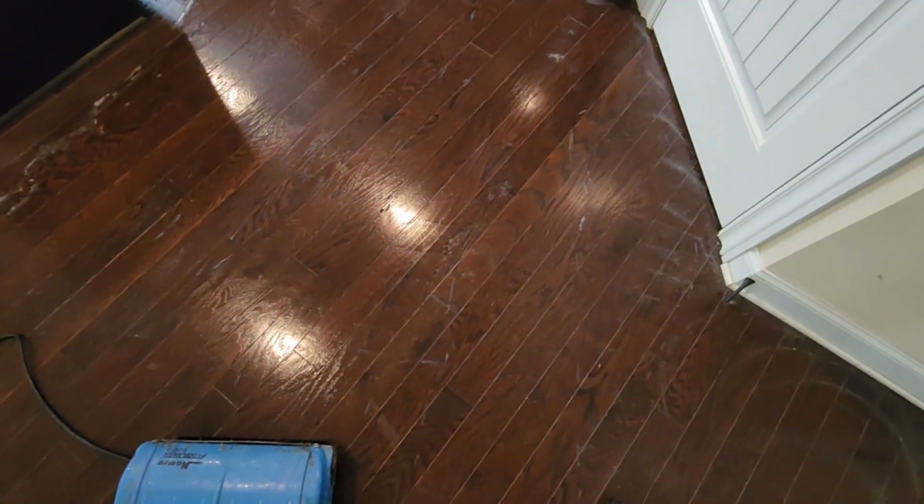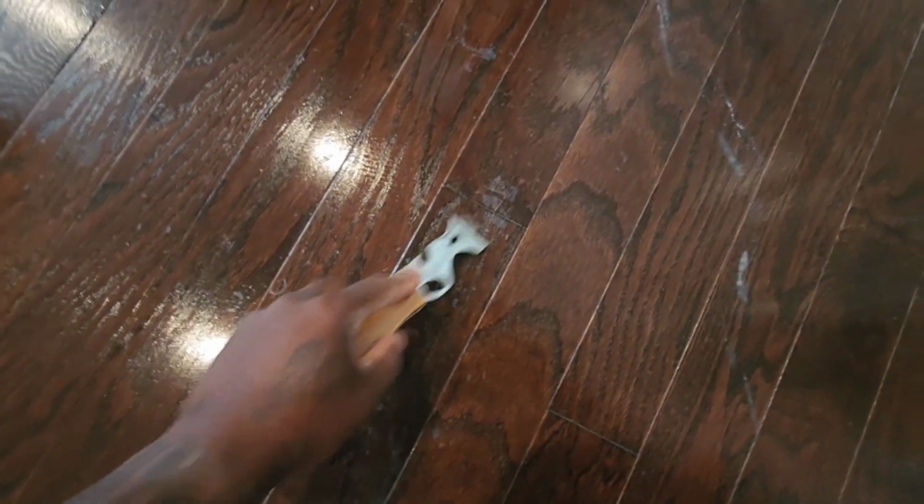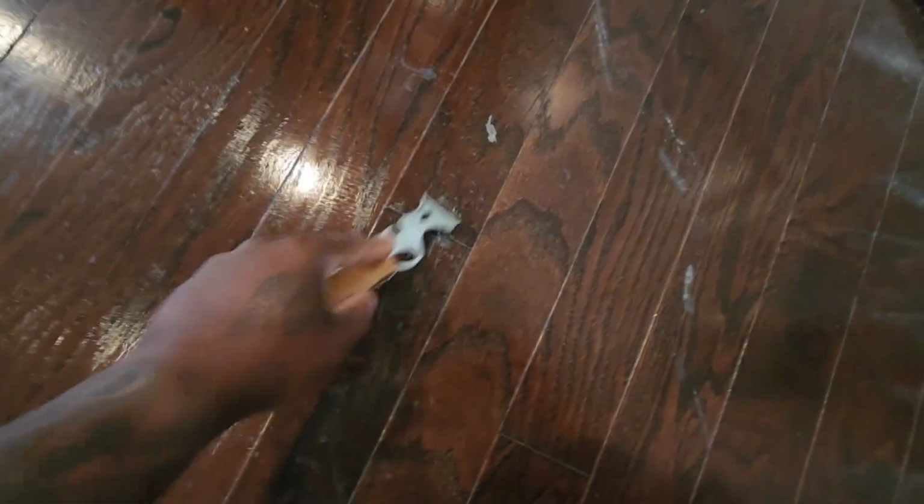All right, guys, let me show you something. So in little areas like this, where you can still see some type of buildup on the floor, again, I'll use my little scraper. So you see that little buildup right there? Just gonna scrape that off. All right.